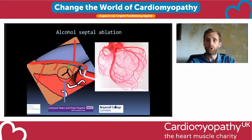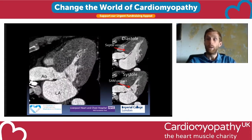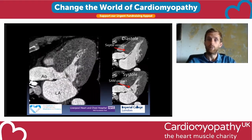Now that cartoon looks quite straightforward, but actually the heart arteries are really complicated. Even these ones that you see as big arteries here are 3 millimeters in size, and then they branch out like the branches in between to very small arteries. What you're often looking for in alcohol ablation is a branch down here. So it's several branches down. It's quite small, quite fiddly work. So we try to use a lot of tests to make us better at this, to guide and identify exactly what it is that we're doing.